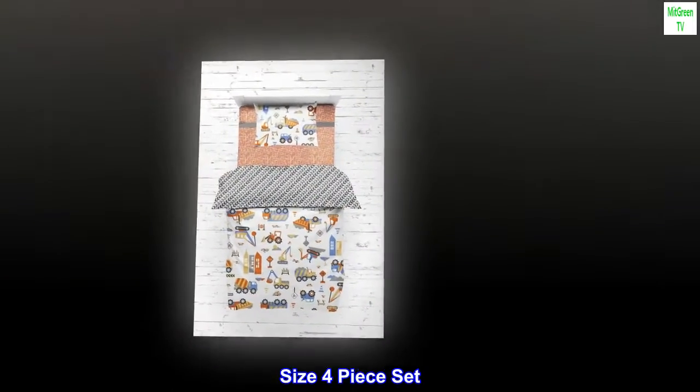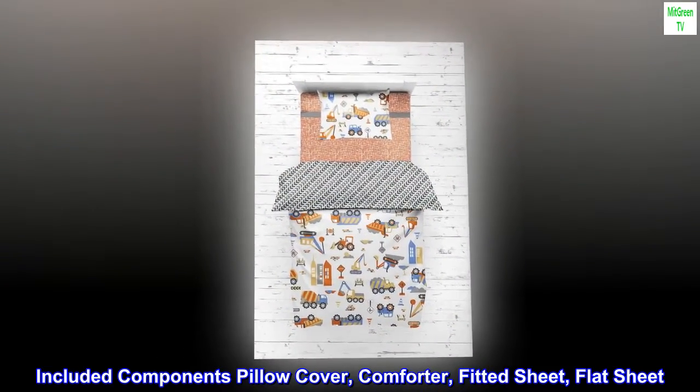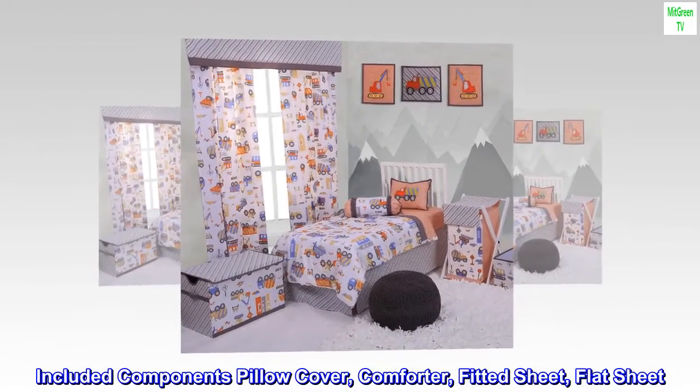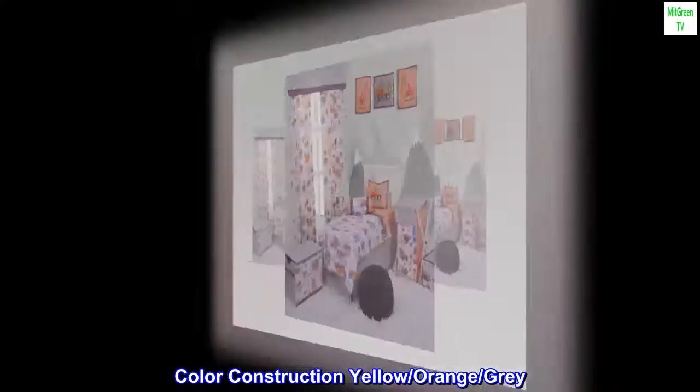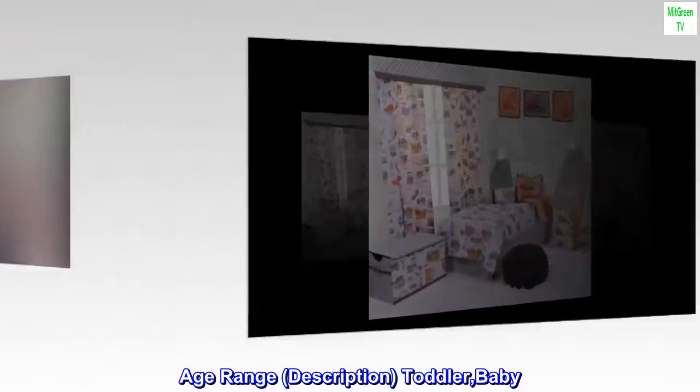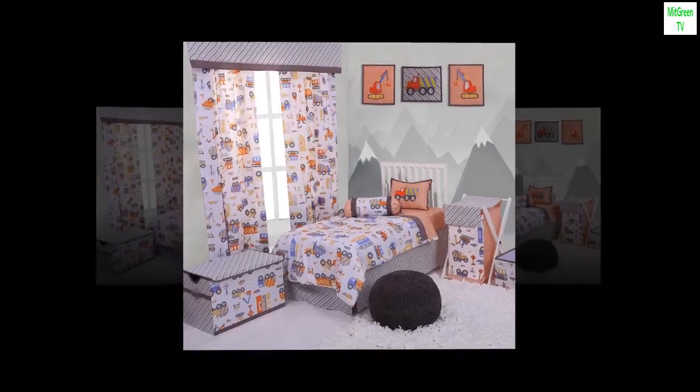Size: 4 Piece Set. Included components: pillow cover, comforter, fitted sheet, flat sheet. Color construction: yellow, orange, gray. Age range, description: toddler, baby. Style construction: yellow, orange, gray. Brand: Bacati.